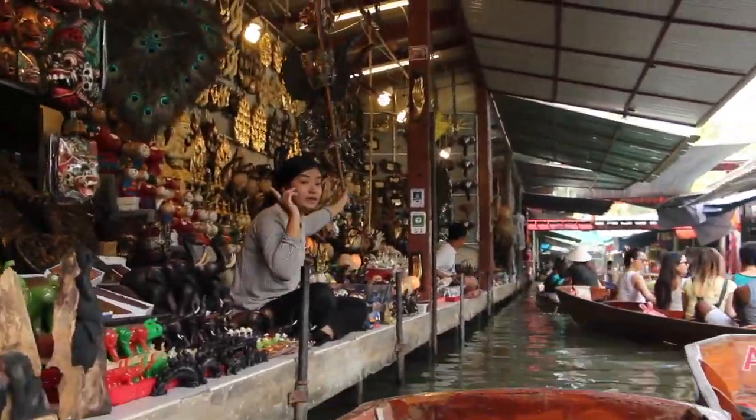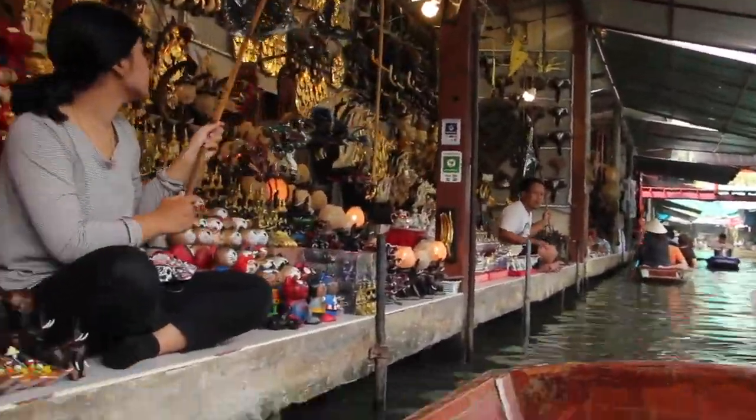This is like the best place to come shopping. It's huge, everything is so affordable.